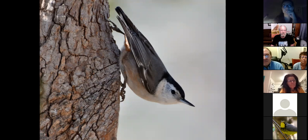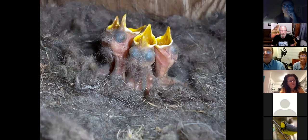This is the white-breasted nuthatch chicks in the nest. They have even more fur than the oak titmouse. And they produce more offspring. Usually, I think they have 6 is their common number of offspring.